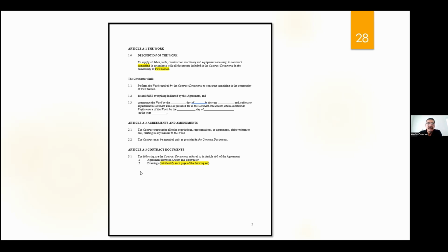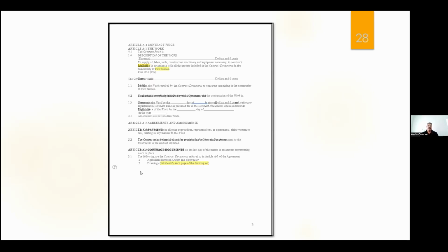Right. So I will say, here's what I'm building for you, Jan. This set of drawings done by Joe Blow Architect, page A1, dated June 1st, 2025. And then I'll list the next drawing, A2, dated whatever it happens to be, and titled whatever it happens to be titled. Make sure that the particular drawing that you're attaching to the contract is very, very specific here. Okay, next slide.